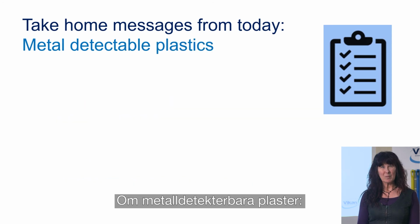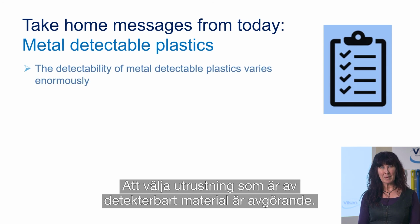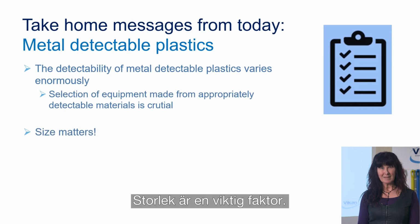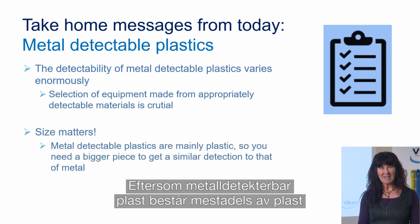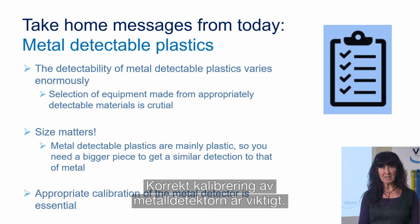For metal detectable plastics, the detectability varies enormously. Selection of equipment made from appropriately detectable materials is crucial. Size matters. Metal detectable plastics are mainly plastic, so you need a bigger piece to get a similar detection to that of metal. An appropriate calibration of the metal detector is essential.